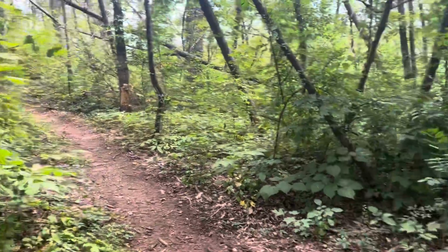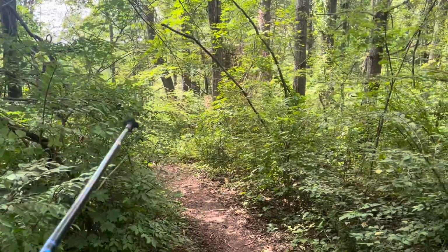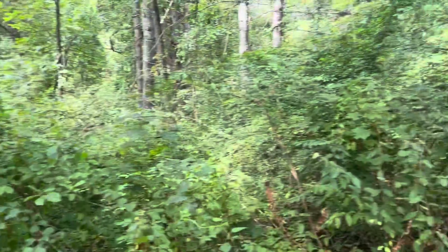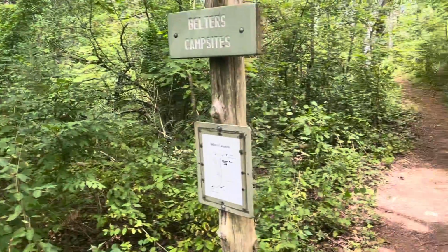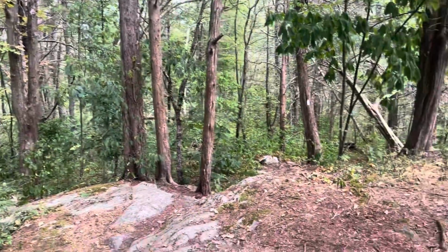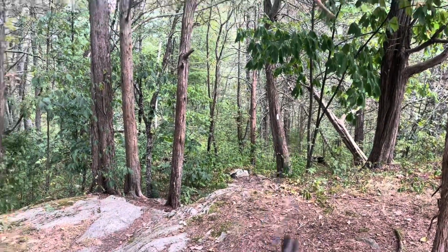It's north, south, and the water's down there about 25 yards. It's still moving. So there's still water. That's the trail going north. See a wet blaze right there.